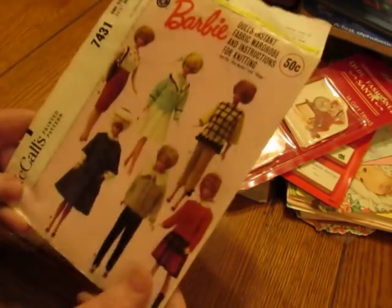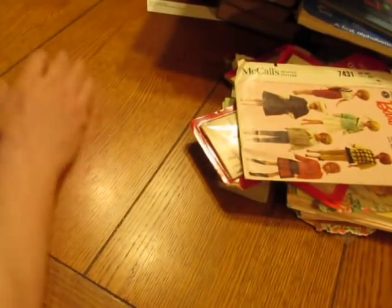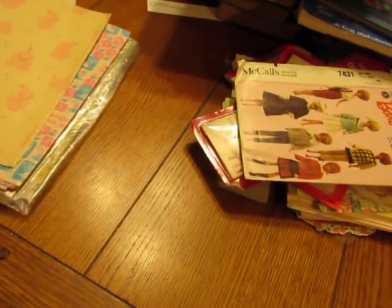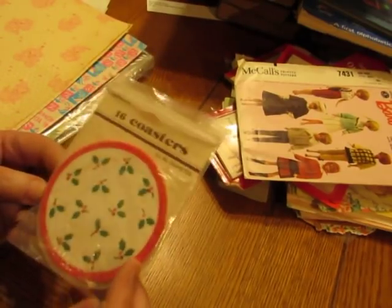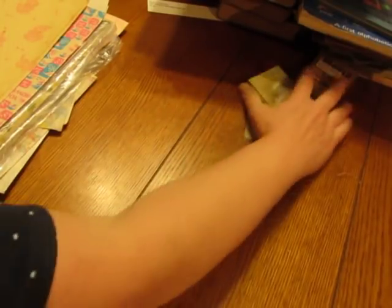I picked up a Barbie fashion pattern. I thought that was cute. And I think the rest is, I got these coasters, Christmas coasters by Hallmark. And then the rest is vintage wrapping paper, and I got some really pretty ones. They were in a sealed package, so I couldn't see exactly what I was getting, but I've already looked through them. Some of them were in a package by themselves, so I knew what I was getting. So I think this package was one package. It only had 4 pieces, and it had little baby animals on it.